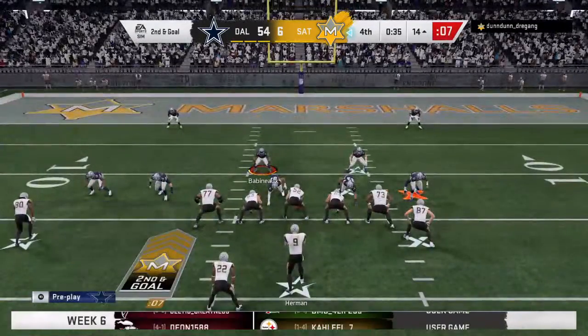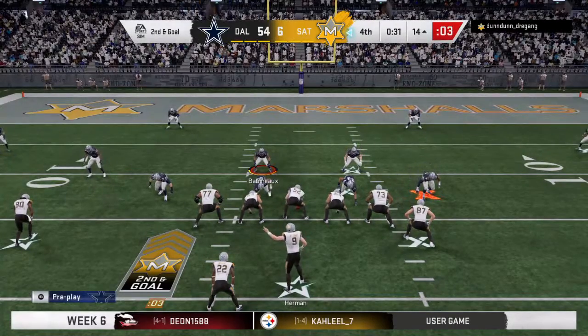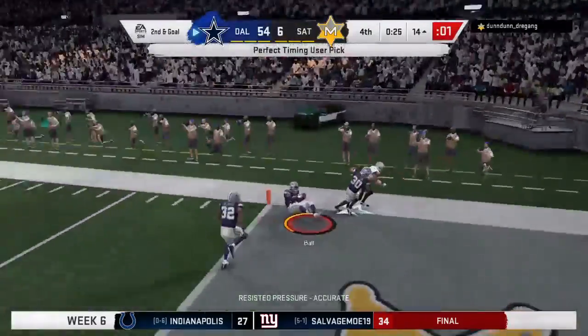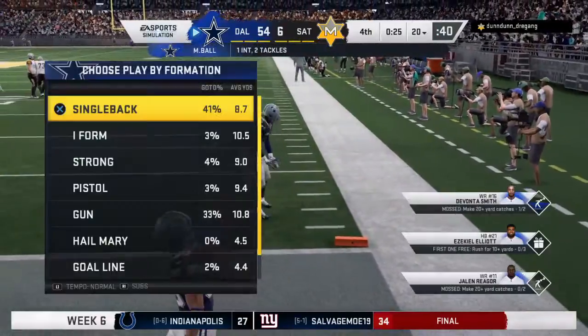Big stop, let's go. Mike's 56. Mike's 56. I'm going to run you over. 2nd and 14. And it's intercepted at the goal line. Able to get there and pick it.